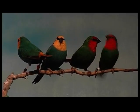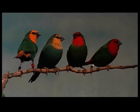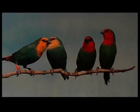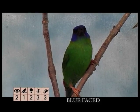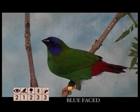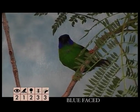If you look carefully, you will also see the two females on the inside of the perch with their eye lines breaking the colour mask, and the males on the outside with a solid colour next to the eye line on their head masks. The blue-faced parrotfinches are more widely distributed than the others and are found on mainland Australia, New Guinea and other islands. There are good breeding stocks in South Africa.